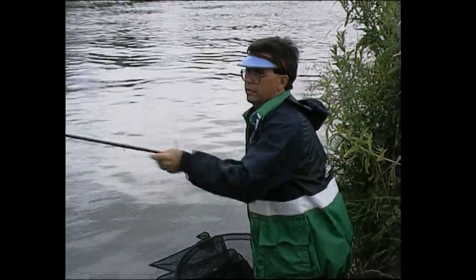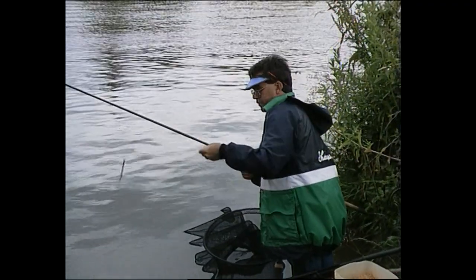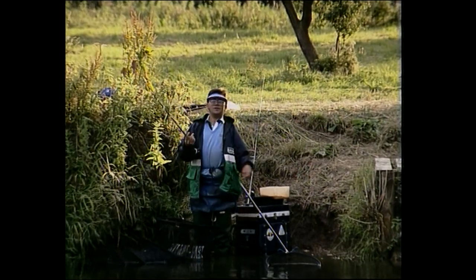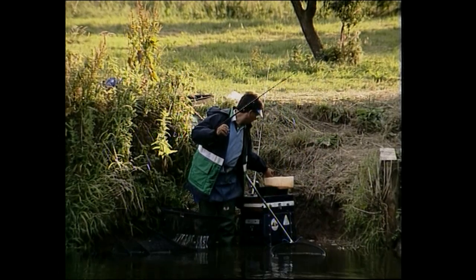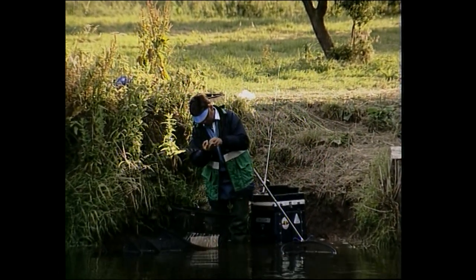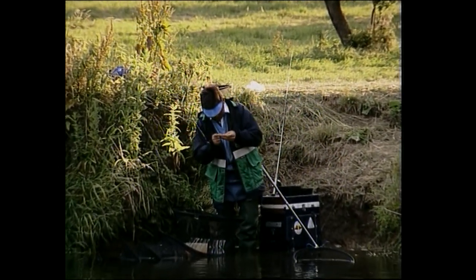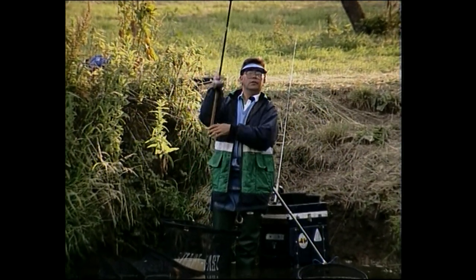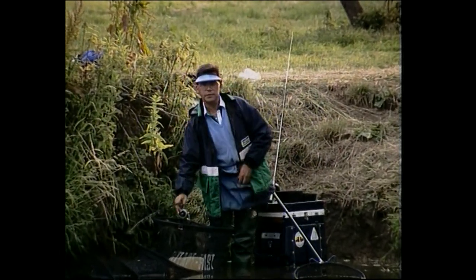A bit of weed on the line there. I'm going to try for one or two more. I haven't got long left. I'm always like this. I always catch a last fish and then I always want another one. In fact, I can recall a lot of sessions where I promised to get back for a certain time and the last cast has gone on 2 or 3 hours.